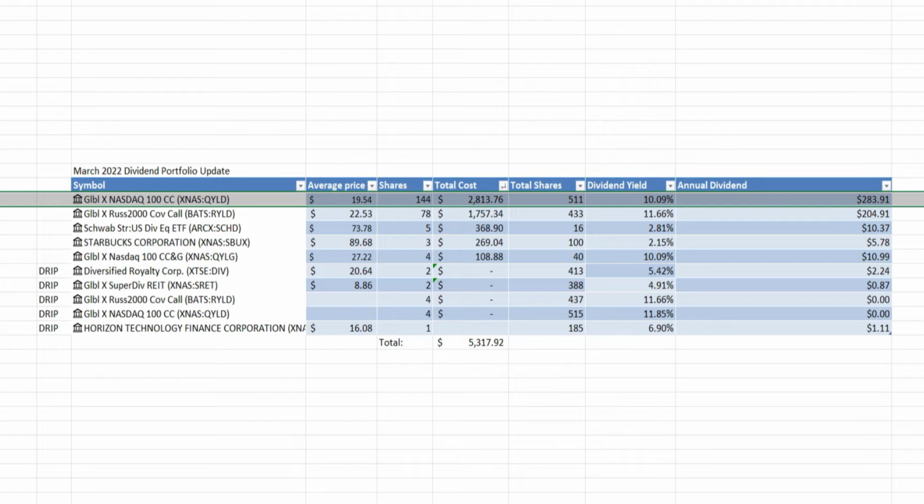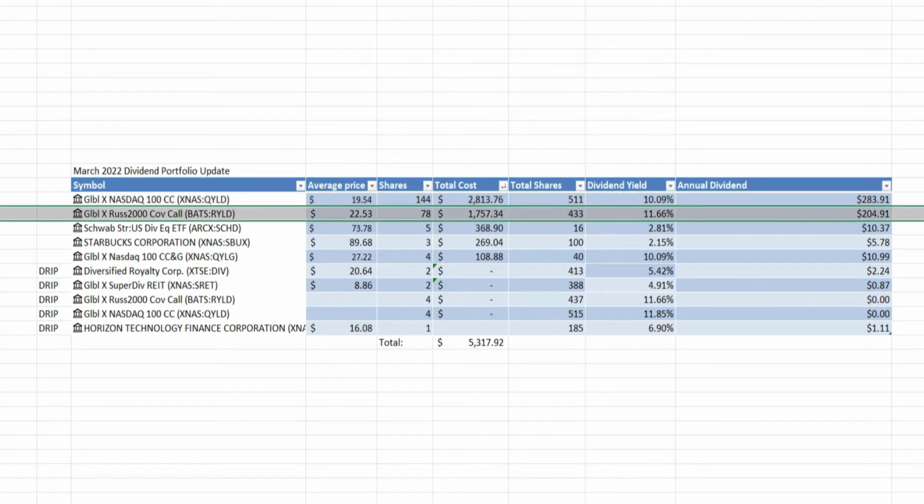QYLD pretty much stayed in the $19 range last month, so it was a great buying opportunity. The 144 shares I bought brings the total in the portfolio up to 511 shares. This stock does not like to stay in the $19 range for long, and it's already trading around the high $20 range again.